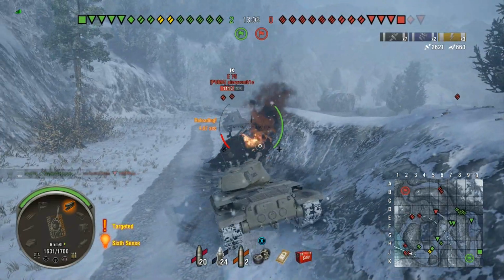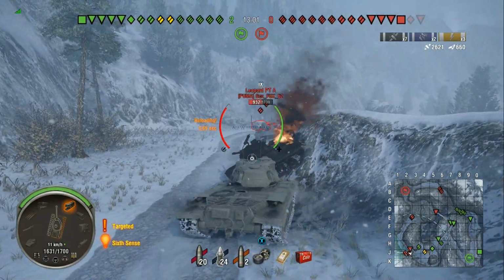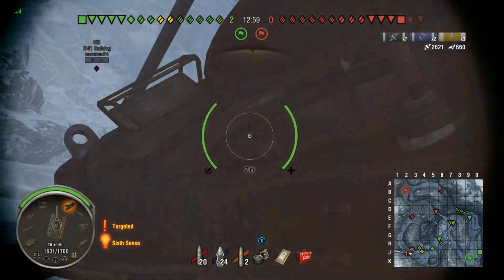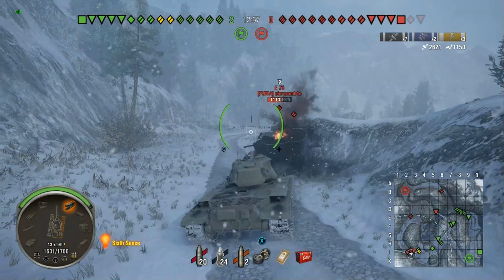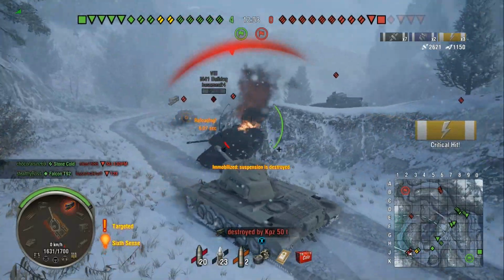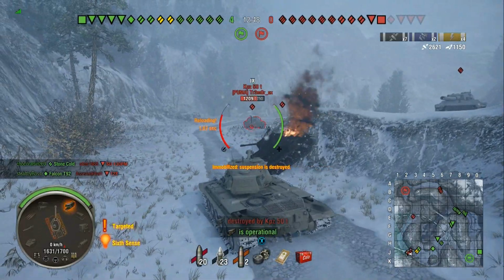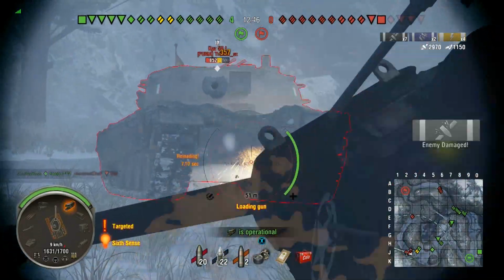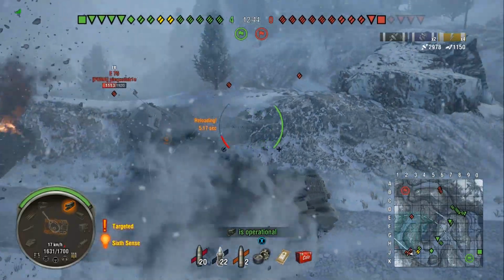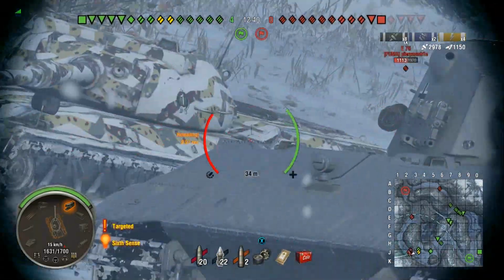We've pressed A because we can't pen the E75 from the front really pretty reliably at all. So we need the APCR because that's where our pen would let us down. But we're using the wreck of this dead M41 in front of us as well to try and shield us from these guys. Now, we are severely outnumbered here. Like, this situation I'm in, I don't quite know how I get out of it, but I do.